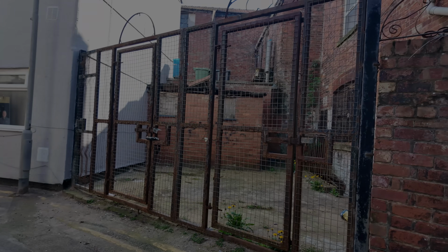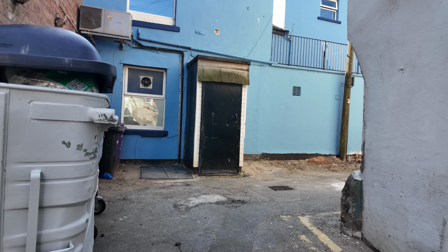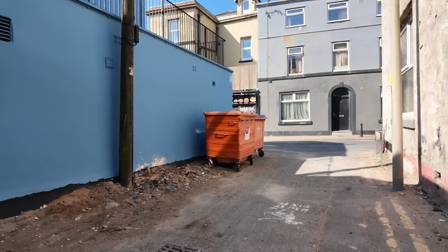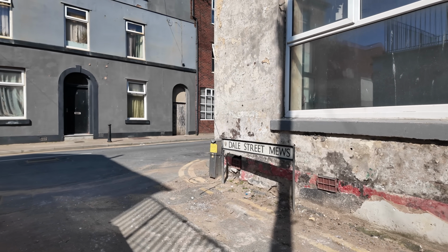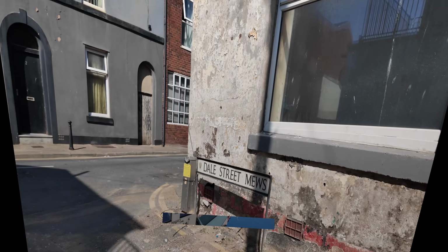Look at that. So it's actually the back of the Lifeboat pub, this one, and it's an unusual one. It's amazing when you have a bit of a stroll around and you come across, like I said, all these different little places where you never think you'd end up going down. So yeah, Dale Mews Street.